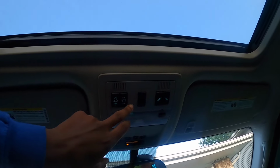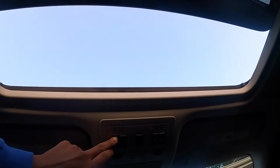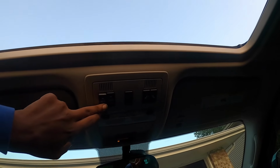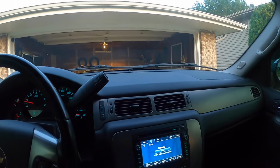So let me try the sunroof, see if that's cool. Hit the button for that, see if that opens. Alright, let's see if it closes, because sometimes they open and don't close. Then we got a whole nother problem. So that one seems to close, so that's good. And I'm just going to pull this little visor up, shade, whatever it's called. Pull that up, stop the sun from coming in.